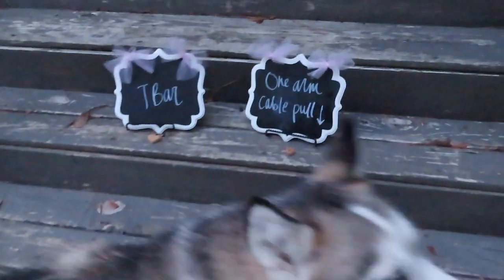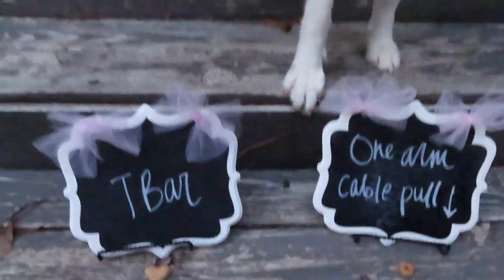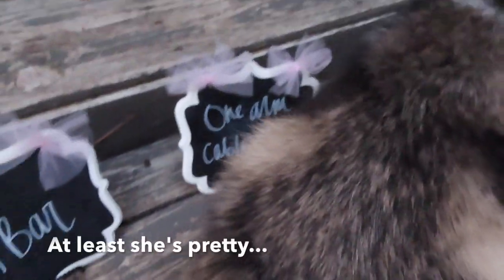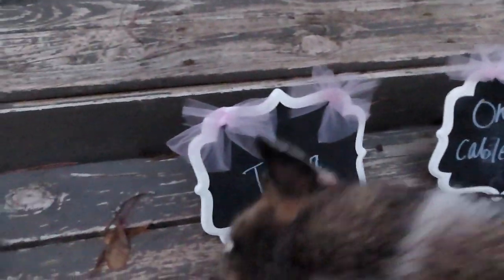Which one are you gonna pick? Look, puppy. Silly head. Look right there, over there. Which one? Figure it out. Nala, look, you got a treat. Look down, you dingbat. Use your nose, dog. Come on, girl. Turn around. She's just looking at me. Oh, we got the T-bar.